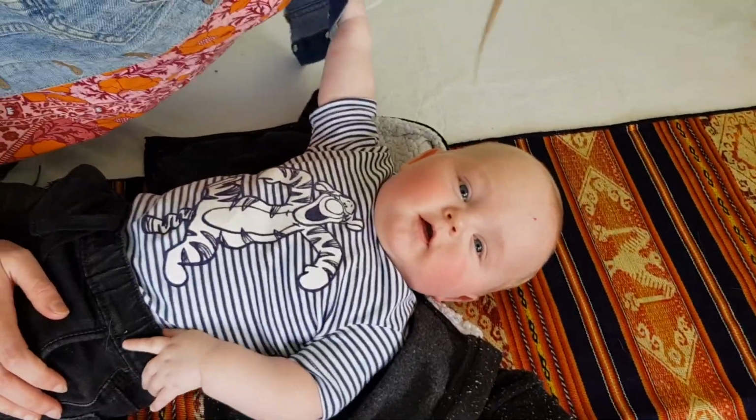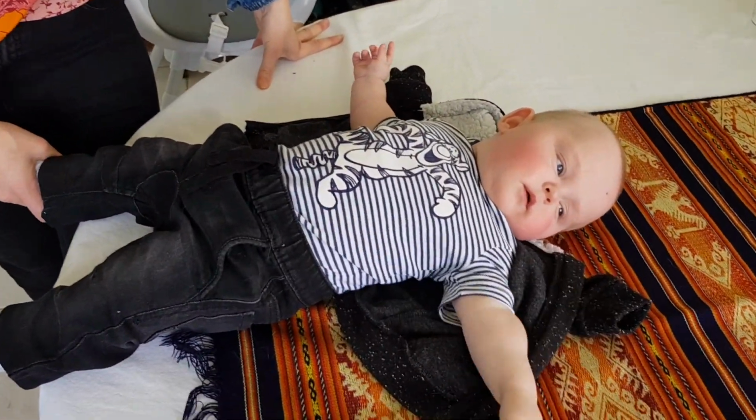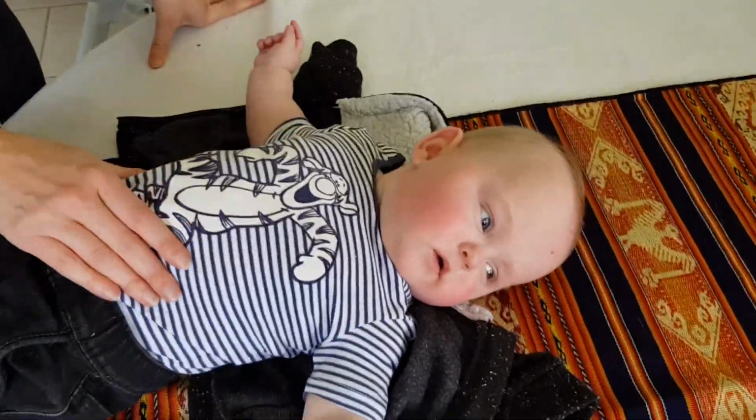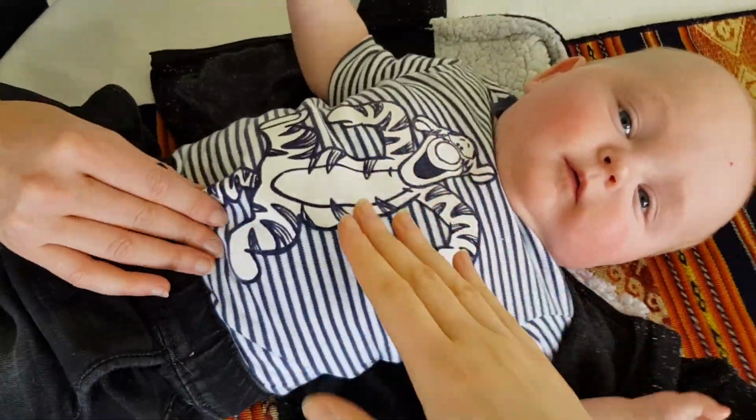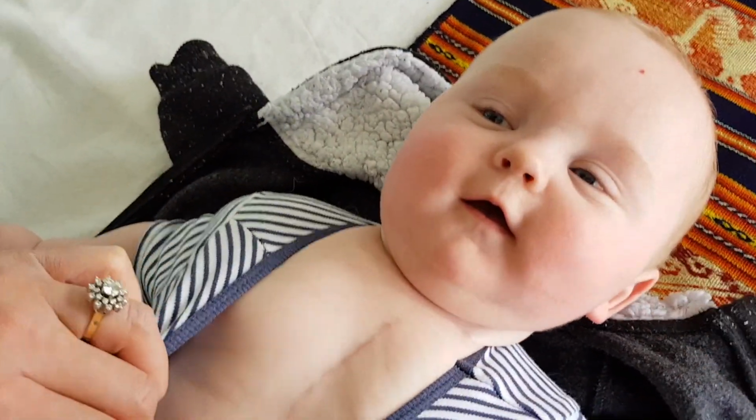Are you happy, baby? Okay, so we almost forgot to show you his scar. So obviously, if you're going to go through this, your baby's going to have a big scar on his chest, but it's not as bad as you think. So this is what his scar looks like 3 months post-surgery, and we've been applying a vitamin E sorbeline cream to it every day, and it's looking really good. You're looking really good, baby.